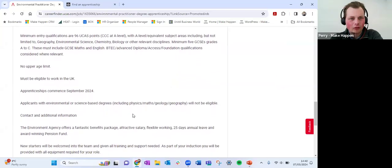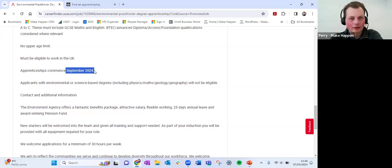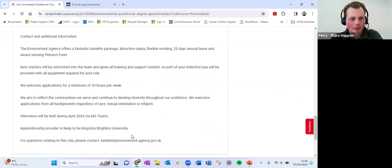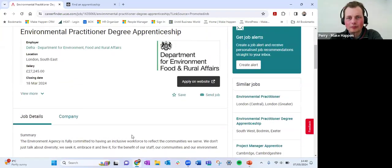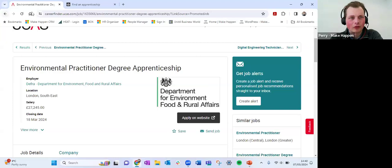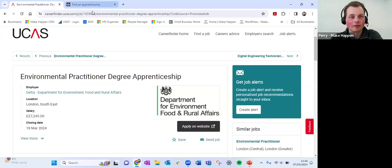Great, so this gives you all of the different information you need. This opportunity starts in September, so there's plenty to look out for on this one. So that's an example of what you might use with the UCAS search service.